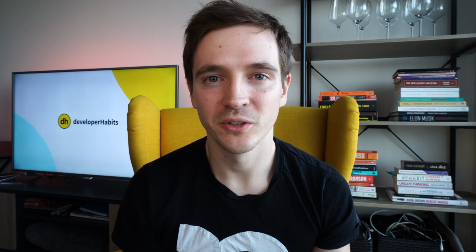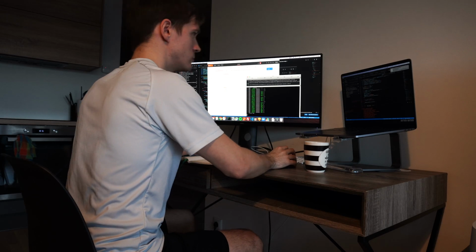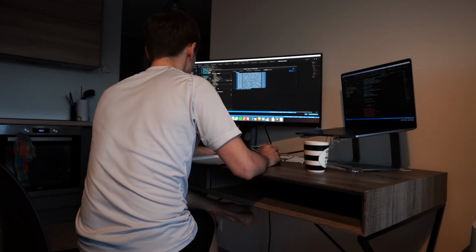Of course, at some point I have to eat, so my girlfriend prepared me this really delicious tortilla. After having a quick bite, I just continued on what I was doing before. And basically, this is what I did until 12 o'clock.